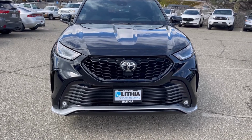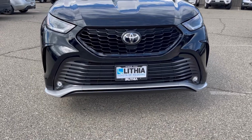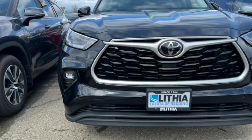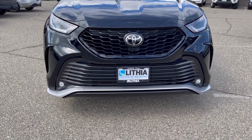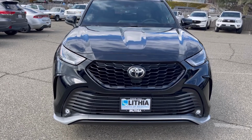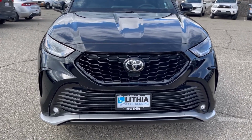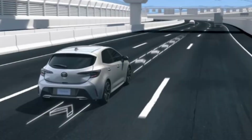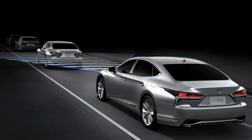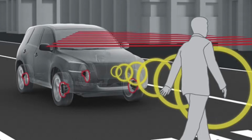But as far as the front end here, we have the honeycomb grille. That's a little bit different shape. We don't have that chrome accent around the honeycomb grille there. Down below we have our LED fog lights. Then we have LED lights and LED accent strips for your headlights. And then behind this Toyota logo here, we have our Toyota Safety Sense 2.5, which includes our adaptive radar pacing cruise control, our smart stop, our lane departure, and pedestrian detections are all part of this.